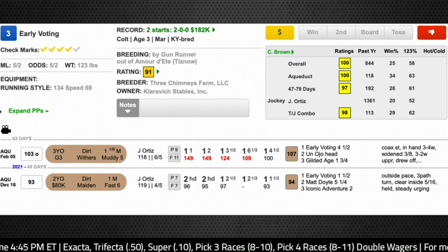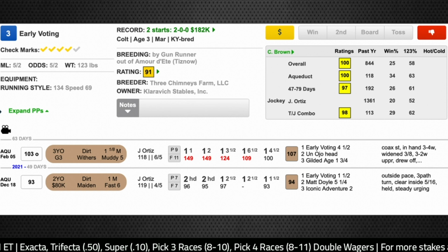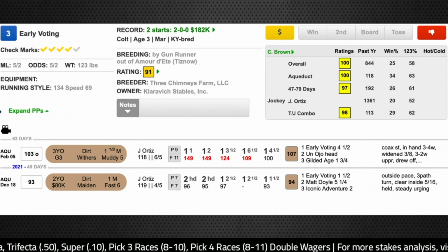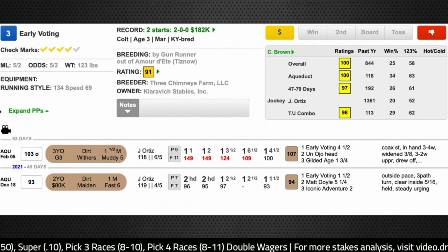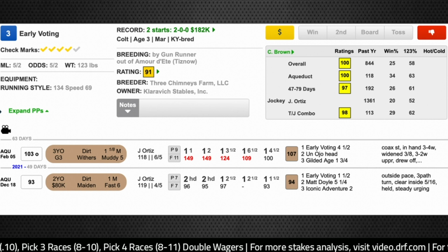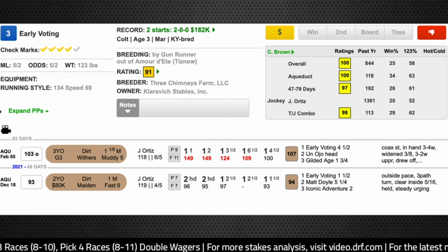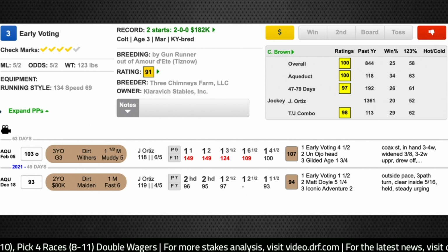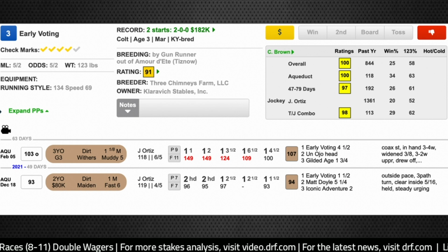And what I was talking about with those fast fractions of the Withers, you can see in those TimeformUS pace ratings, pairing up 149 pace ratings for the first two calls of that Withers. That's a really fast pace going the mile and an eighth distance on the dirt. So Early Voting definitely has the speed and the stamina to get this distance. It's something we saw out of him last time, to keep going after setting those fast fractions. Definitely a horse that can get the mile and an eighth. We'll just see if he's able to do it against a tougher field in the Wood Memorial on Saturday.